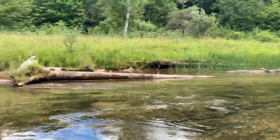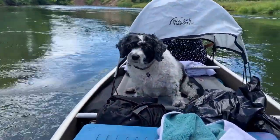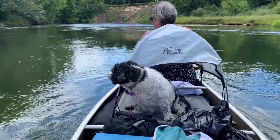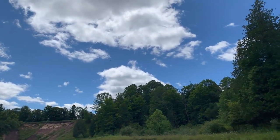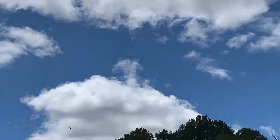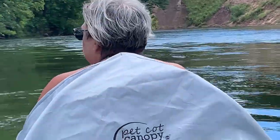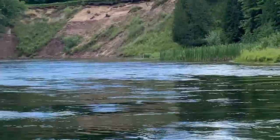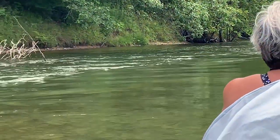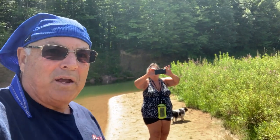We just took a pit stop up over there because Lily Dog had to go, didn't she, Lily? You better now? Okay. We're gonna continue down, and there are a couple of birds up there. I don't know if you can see them or not. Very nice river. I guess at the next really nice camping spot, we're gonna stop. Suppose I better start controlling the boat here. Yeah, we found a campsite.